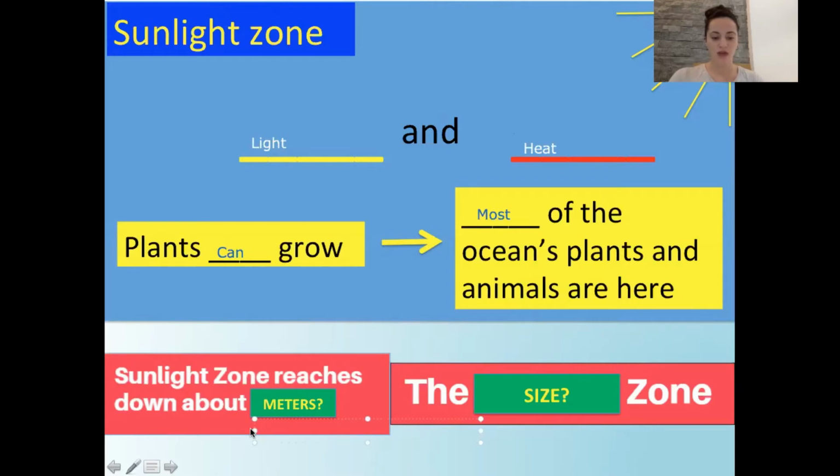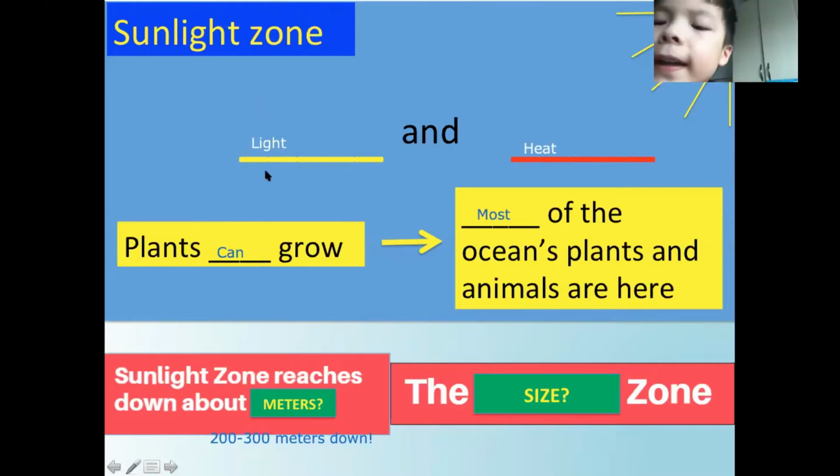It reaches about 200 to 300 meters down. All right, size. Is it the biggest, the medium, or the smallest zone? I have my chat open for Kui and Zalin. Biggest, medium, or smallest? Sal? Biggest. The sunlight zone's the biggest? Teddy and Leihan both said smallest in the chat. Good job. The sunlight zone's the smallest.